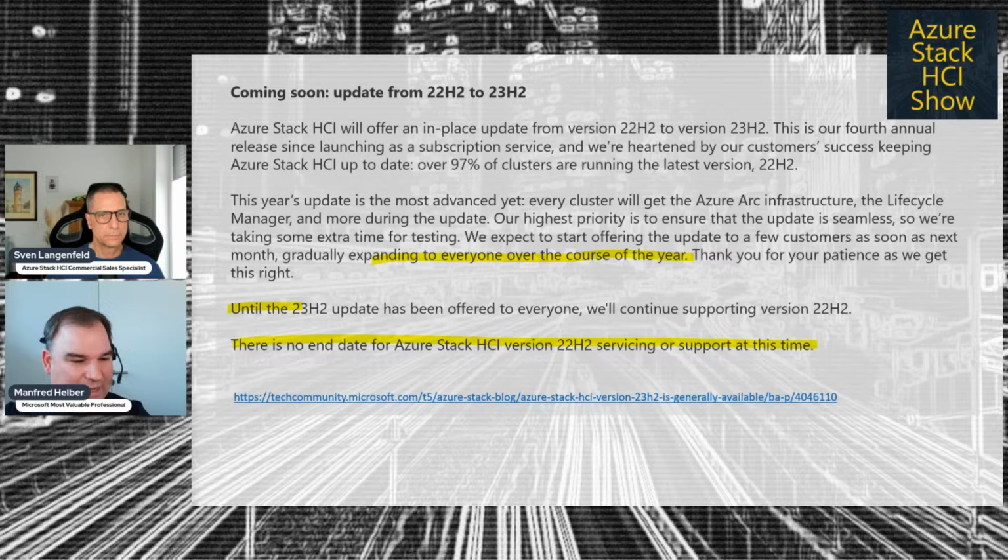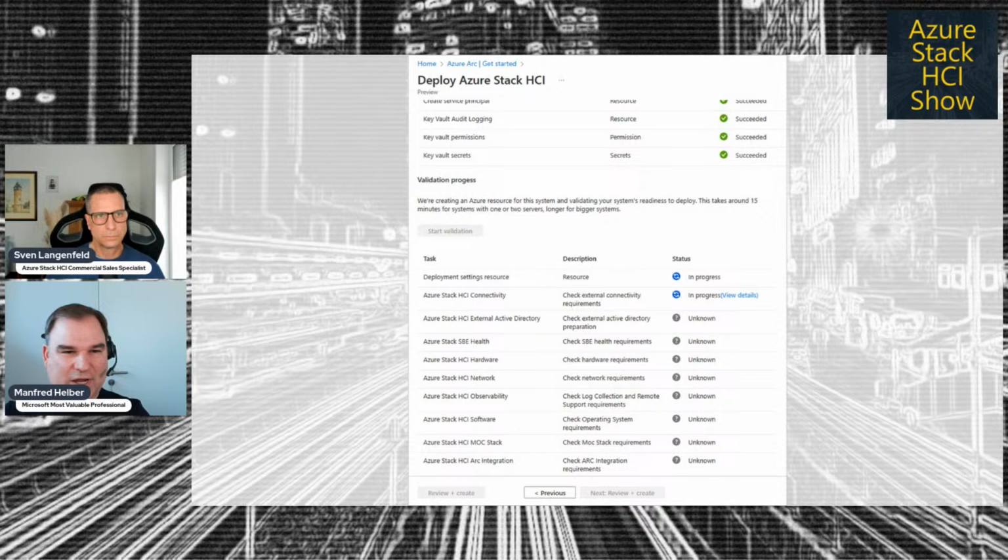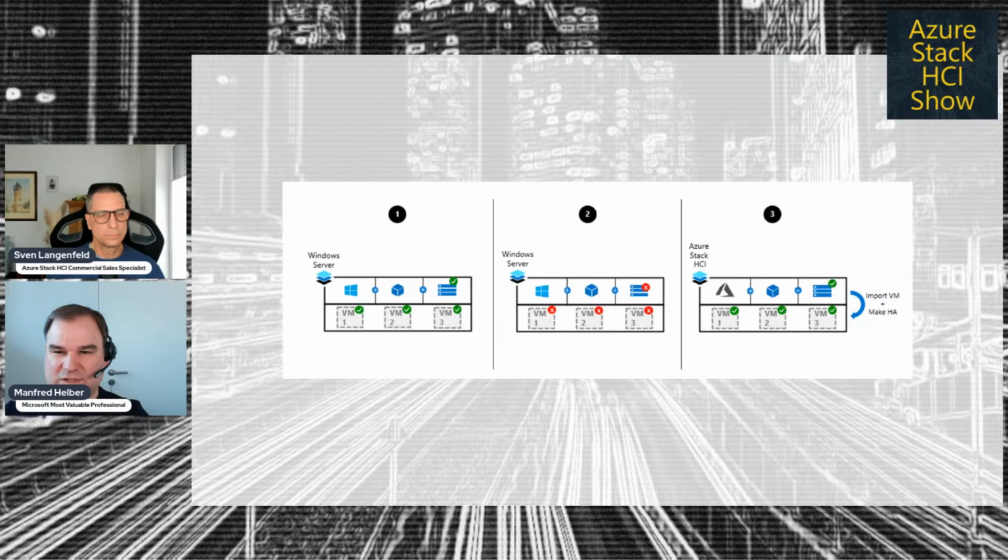And if you want to move virtual machines from Hyper-V to Azure Stack HCI, you could use export import. So you could deploy a new Azure Stack HCI cluster and do everything as we described it in our previous Azure Stack HCI shows, and then just export the virtual machines and bring them to Azure Stack HCI. This is exactly the way we already had in the previous Azure Stack HCI versions. This still works. Important is here to know that these virtual machines we bring to our Azure Stack HCI cluster via export and import are not visible in the Azure portal by default.